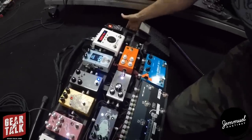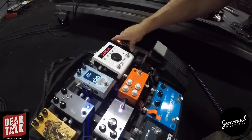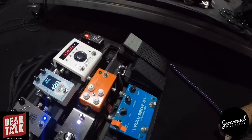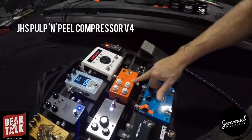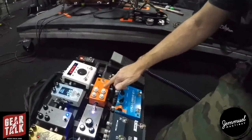So I have a buffer under here that I plug straight into, and then it's split and goes to my tuner so that there's no tone suck on the tuner. Comes in here, and then I've got my compressor. I see you love your JHS stuff as well. Yeah, this is version 4, which I think is an amazing circuit. So I love this pedal.